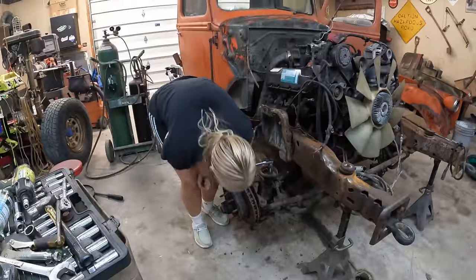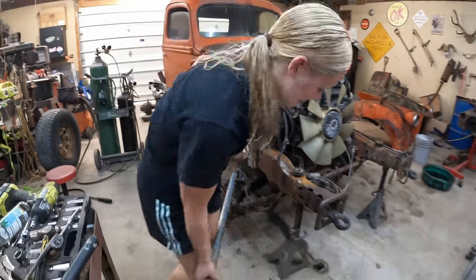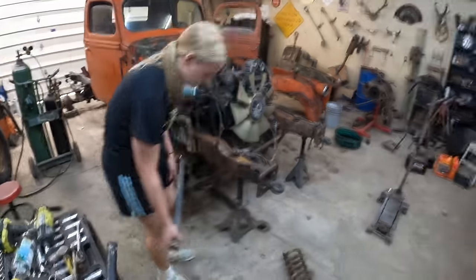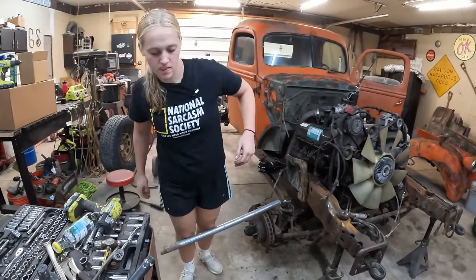Might need a bigger bar. More leverage always works. It's science. I'm gonna get you a shop shirt that just says force multiplier on it instead of K8lynn.